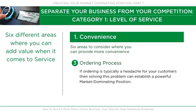Ordering should be easy. If ordering is typically a headache for your customers, then solving this problem can establish a powerful market-dominating position. Have you ever attempted to contact a business where it was all but impossible to speak with a real live human being? Instead, you're routed through a maze of automated voicemail messages asking you to select an option that has nothing to do with the reason you're calling.